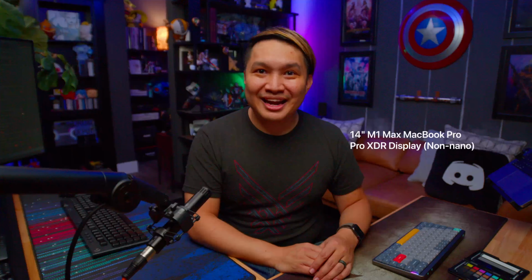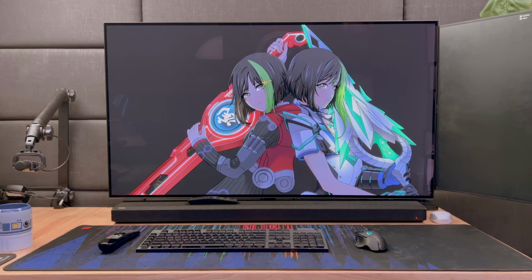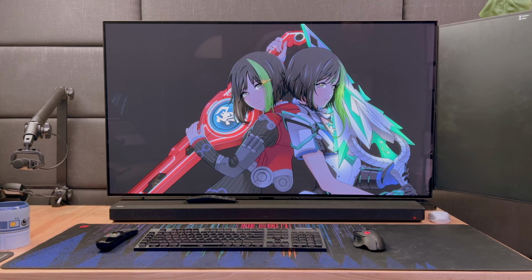To my left is my work setup: a 14-inch M1 Max MacBook Pro, a Pro XDR Display that'll probably pay off once I start getting a salary at Altair, and a metric ton of Thunderbolt 3 hubs from CalDigit and Sonnet Technologies. To my right is a brand new Black Friday bought 48-inch LG C1. Probably the best TV I've ever owned.